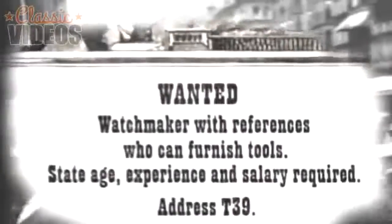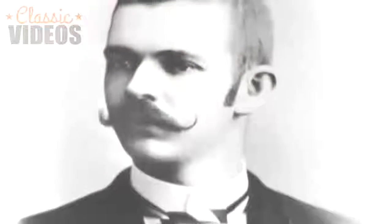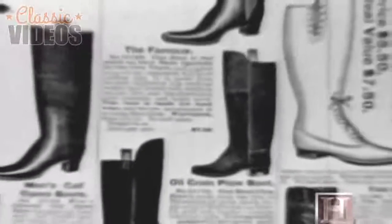In 1887, after moving his business to Chicago, he placed an ad for a skilled watchmaker and found Alva C. Roebuck. Later, a partnership formed, and by 1893, the two created Sears Roebuck and Company, a catalog business that catered mostly to farmers in need of general goods. So the catalog was right from the beginning. Everything was done through the mail. And Richard Sears knew how to do that because of his experience with the railroad. So he knew how to move material and use the mail and that sort of thing.